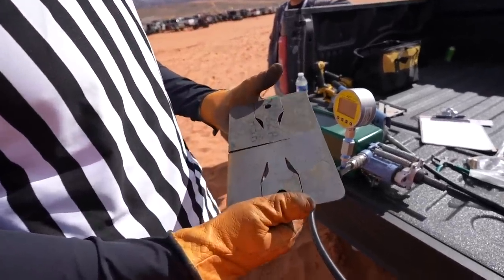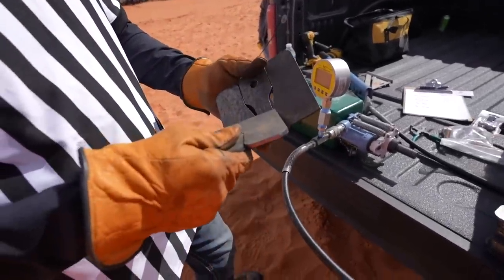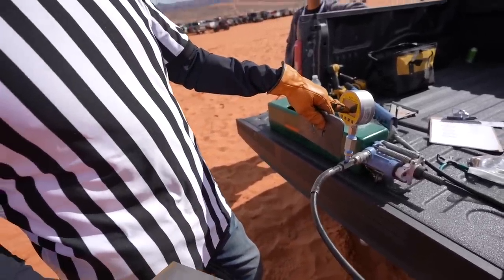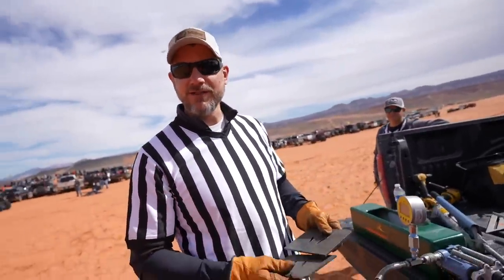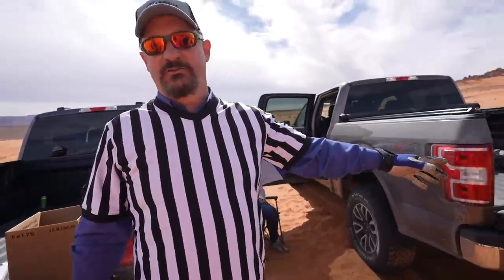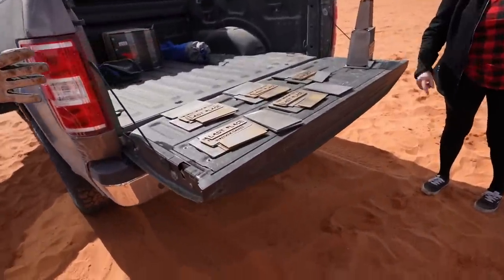We laser cut this. They're going to weld it together, and then they're going to cut it right here, and then we're going to pull it apart. We can tell max PSI right here. So we got a benchmark. Then they need to come over and weld their trophy.